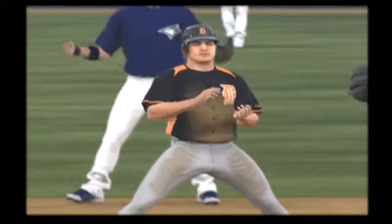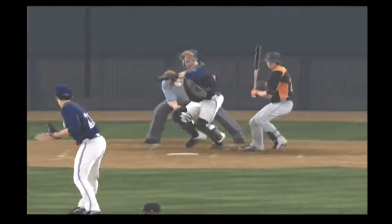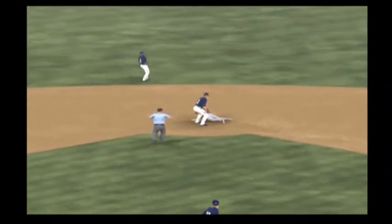And here he's thinking, with 2 away, even if I get thrown out, I'll get this guy a second chance to start the next inning with a fresh count. But, hey, it worked out in their favor anyway.